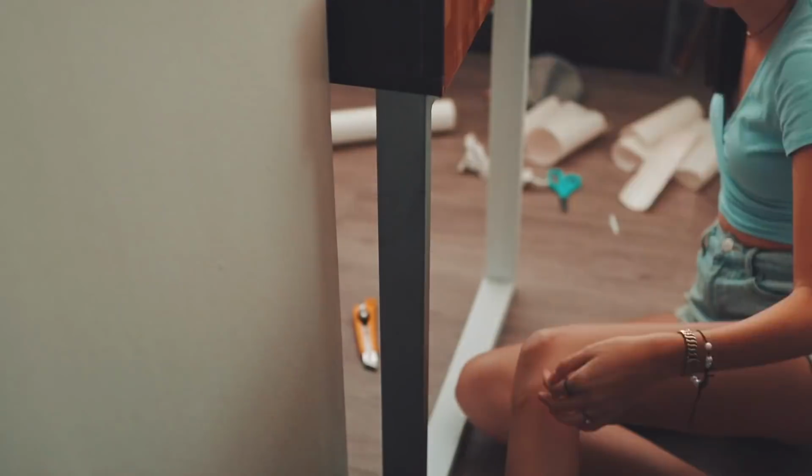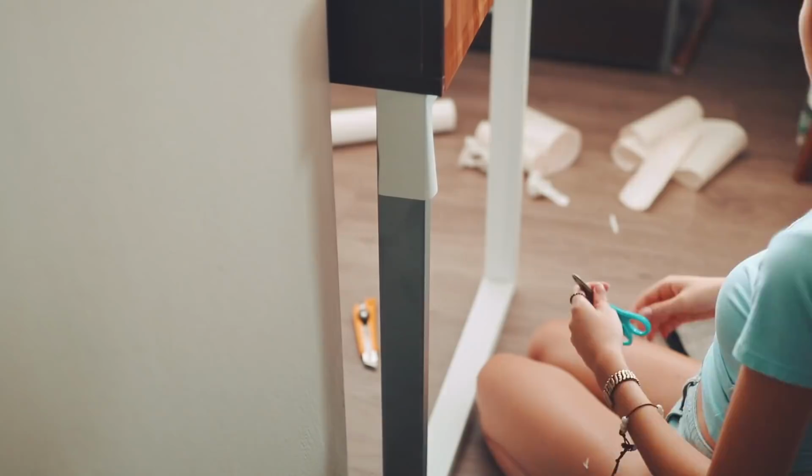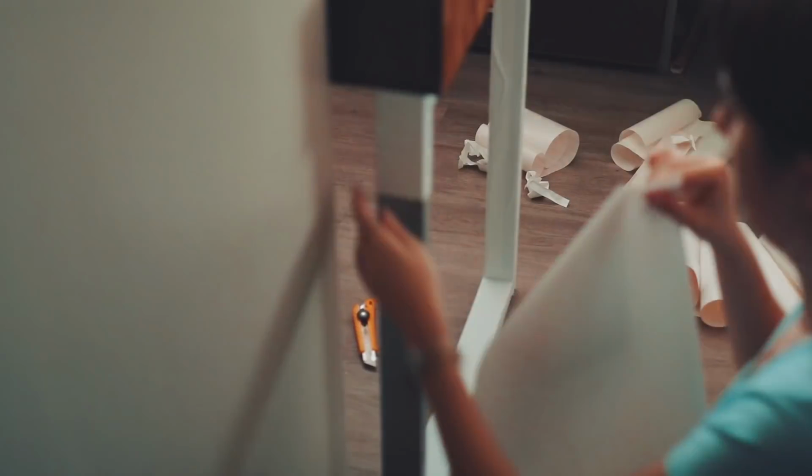Overall, my contact paper job definitely did not come out perfect, but I really like the desk a lot better now despite the random air bubbles and little scratches. If you live in a dorm or your apartment comes already furnished like mine did, I would highly recommend using contact paper, but otherwise I would say it's probably not worth the time or money that it takes, and I would just buy a different desk if I could.